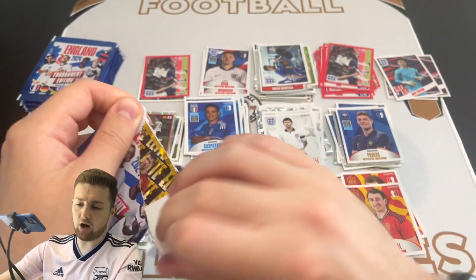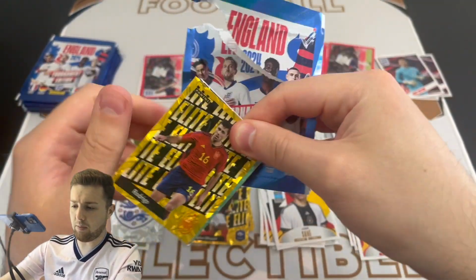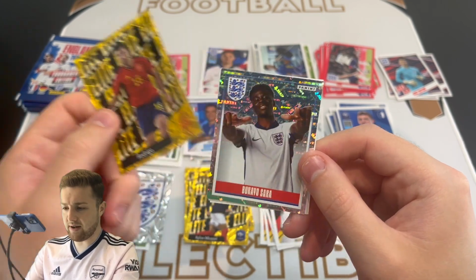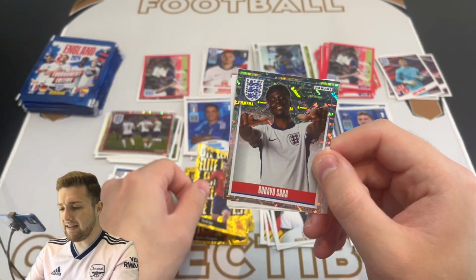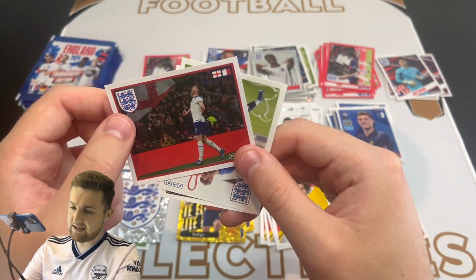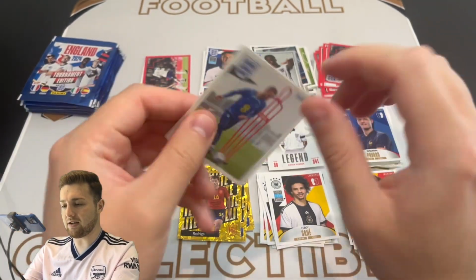George's Park, which is the home of the England national teams. Very lucky. I've been there a couple of times, and it really is a fabulous place to go and visit. If you ever get the chance, do go and have a look. Got a Rodri elite there. Bukayo Saka for England, shiny. We then got ourselves a Declan Rice celebration sticker, I believe.